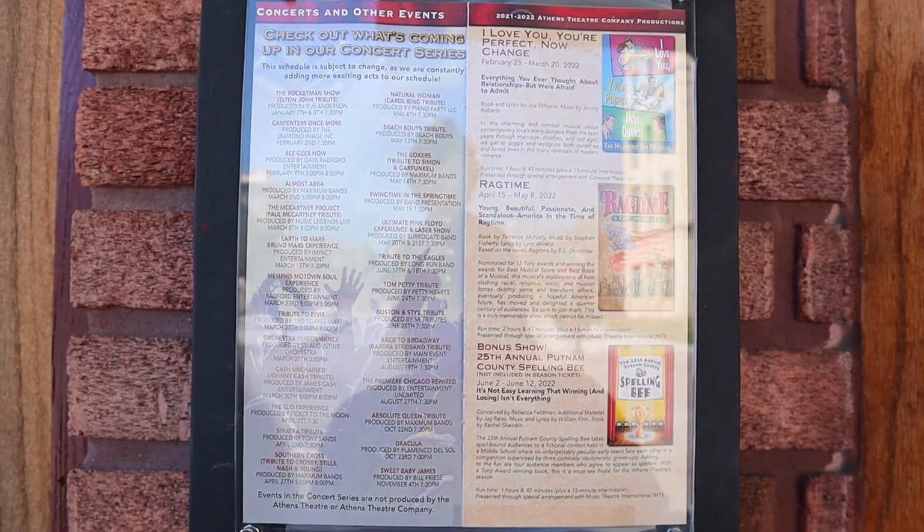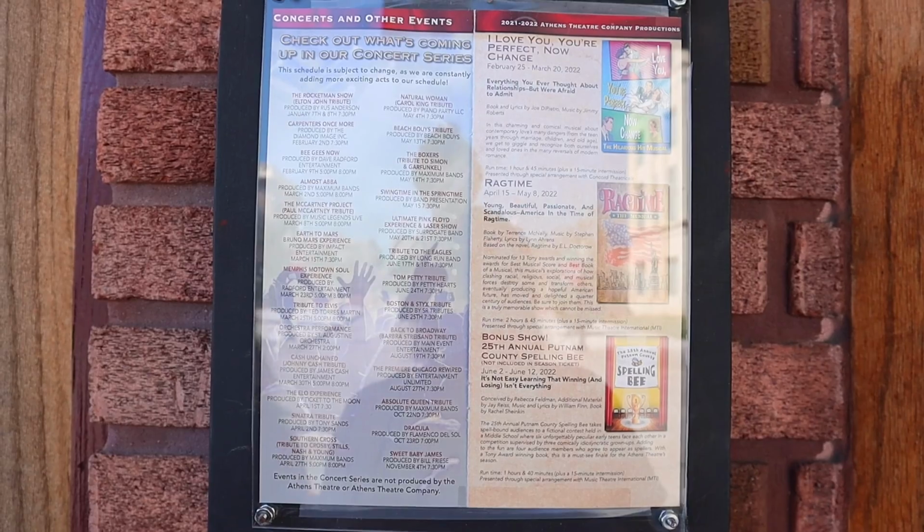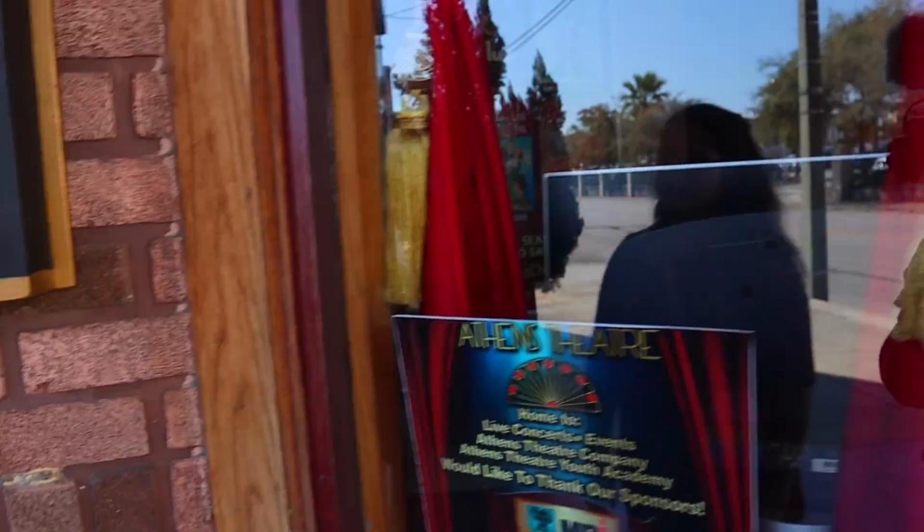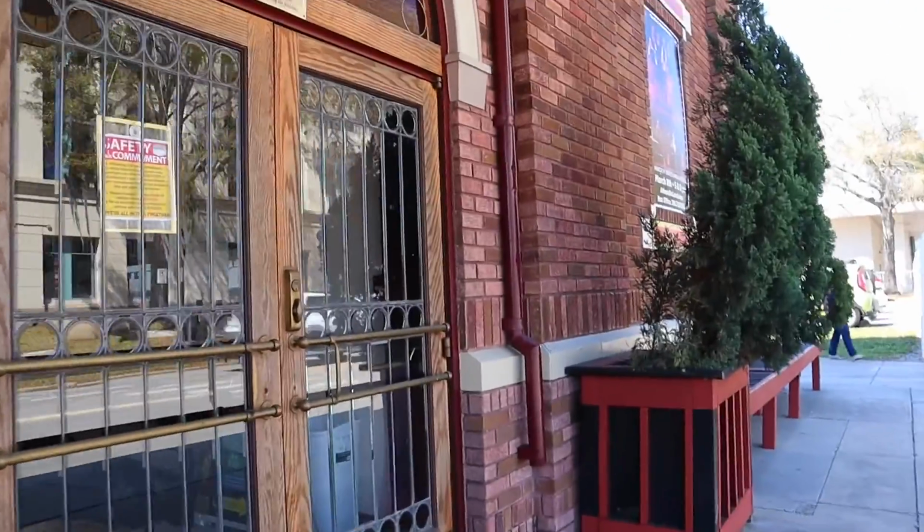It's kind of a reflection, so I don't know if everybody can see, but they always have a lot going on, so it's pretty cool. Maybe you can see a little bit in here. You can at least see the front.